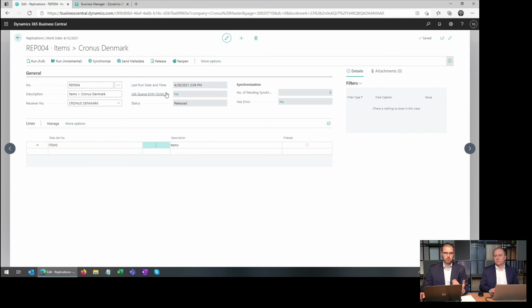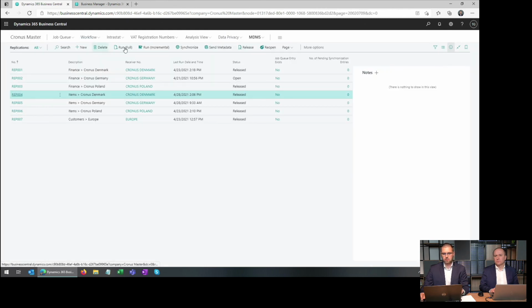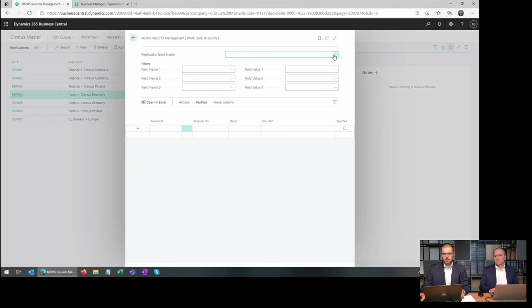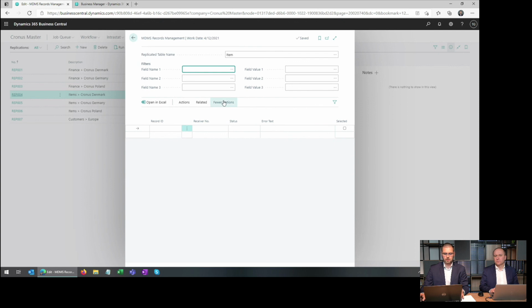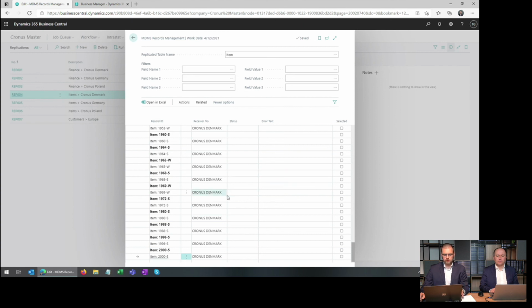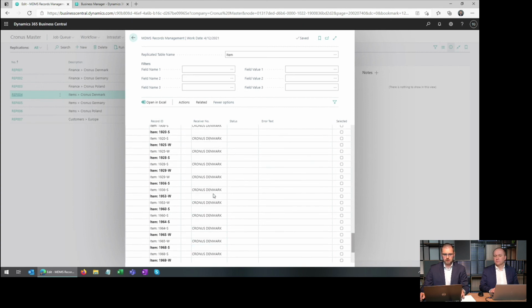I will now show you one of the more advanced features that we have. It's called record status management. Because sometimes we want to check whether the record is fully synchronized in local company. In order to do this, I need to go to MDMS records management page. I'm in master company. I need to pick up the table that is included in one of my data sets. This is a kind of a worksheet. In here, I need to find my item. And I can see that I have two receivers, Danish subsidiary and German subsidiary.